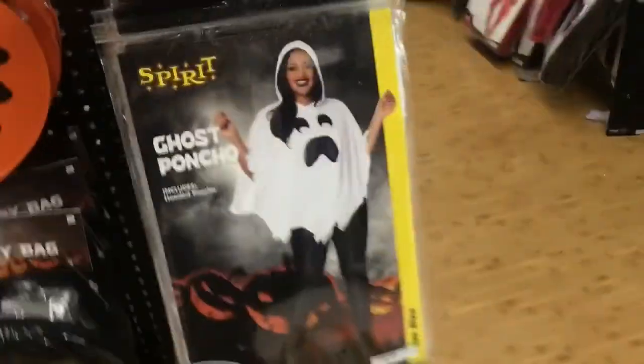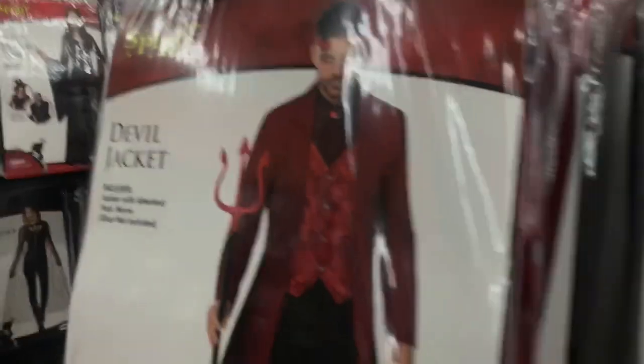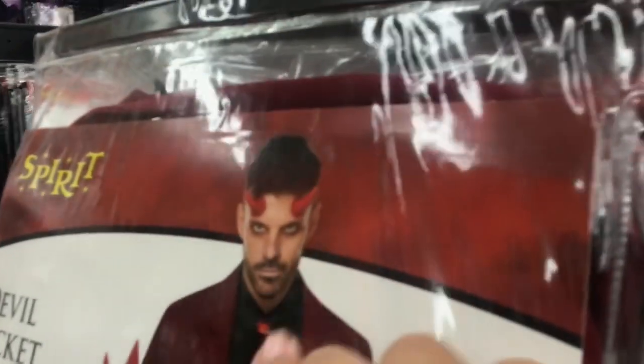They also have these costumes if you're not looking to dress sexy, but you just want to dress up for Halloween. They even have a ghost one. And they have this. Wow, look at those horns. Anyone remember when Rey Mysterio had the little horns in WCW? I remember seeing the clips of it, actually. I never saw the episode, but I remember seeing it.